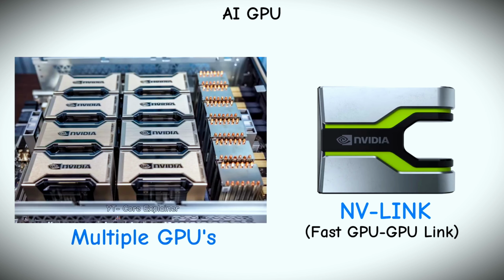Also, to make sure all these thousands of chips can talk to each other without lagging, they are connected using a special high-speed bridge called NVLink, essentially turning the entire data center into one giant supercomputer.